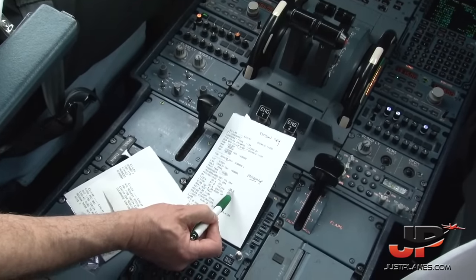So we see our start valve opens. That's going to turn the N2. Ignition B is selected. There's the fuel flowing now and the engine is lighting up. The N1 is now turning. And the oil pressure is checked and it's good. Parameters are stabilizing now. We get a little avail indication on our N1.